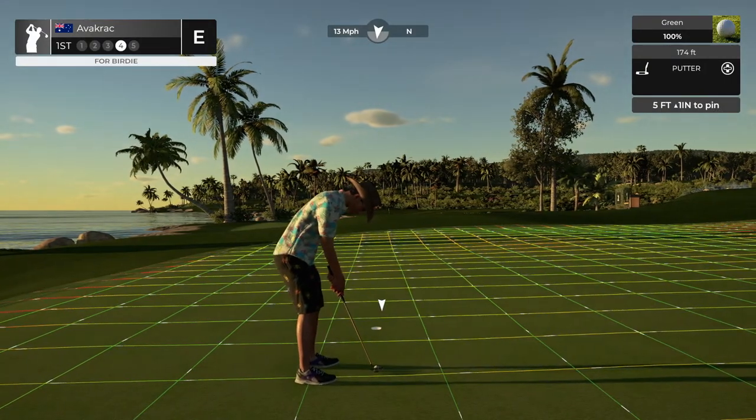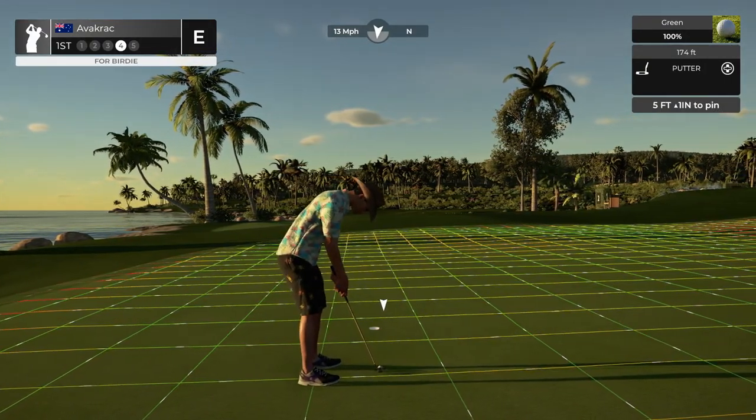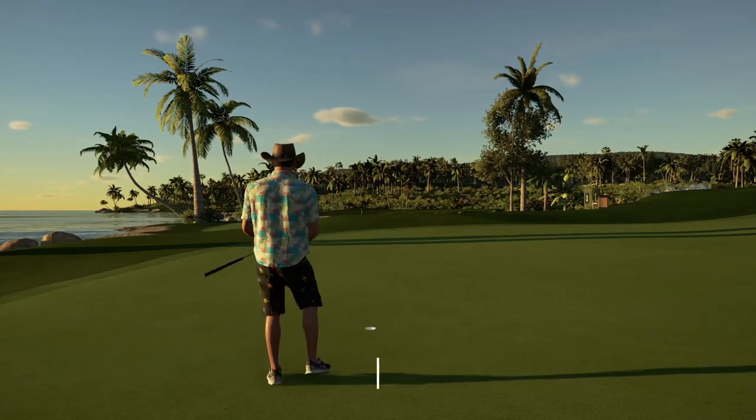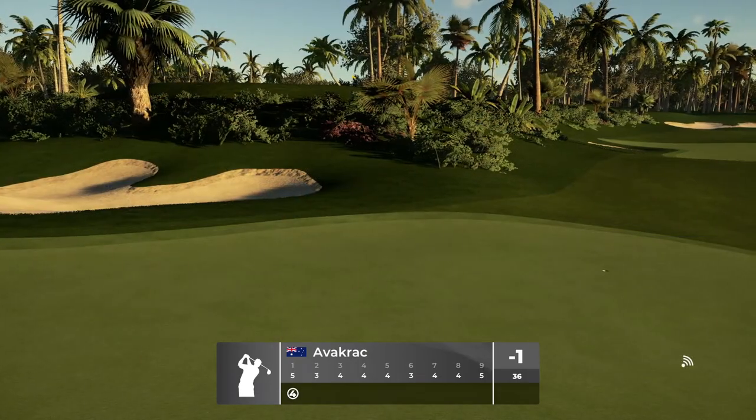What have we got? Birdie time. Come on, baby. Nice little putt. Let's put a bird on the scorecard for this first hole. Alright, there it is. Let's keep going. Hole 2 is just in front of us as well.